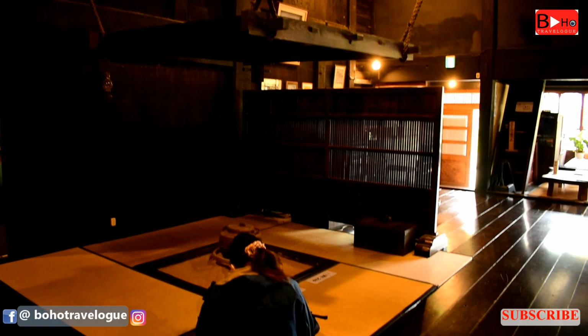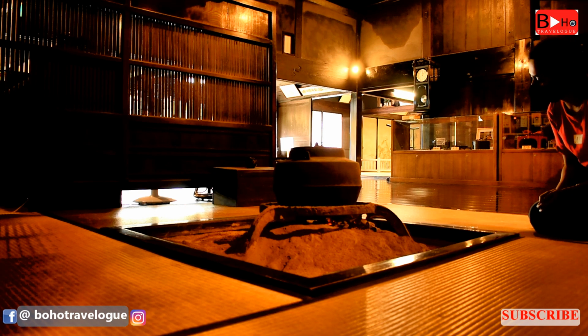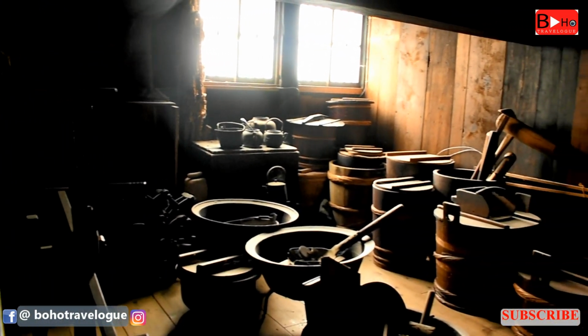At a corner of this floor, you will see an irori, or sunken fireplace. In former days, this was an important part of daily life in places like this. It served as a room heater, a cooking and dining area, and a light source. Now let's go to the attic room, which is one of the interesting places of this house.